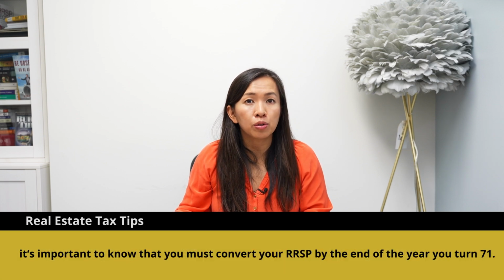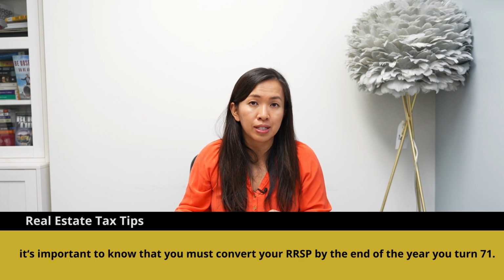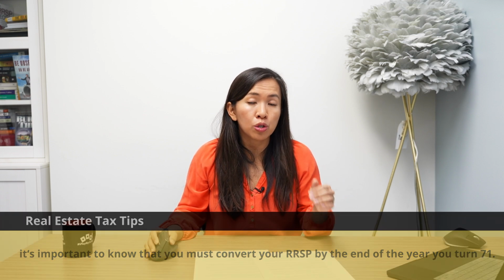First, it's important to know that you must convert your RSP by the end of the year you turn 71. You have to convert it to a RRIF that we mentioned earlier. You have a few options for this. You can convert it into a RRIF, you can purchase an annuity, or take it all out in cash, although the latter can have significant tax implications.